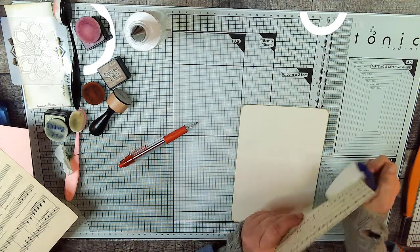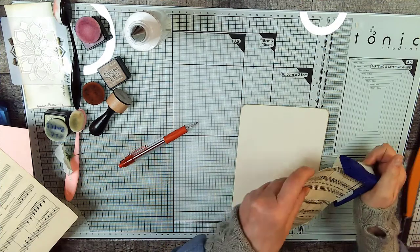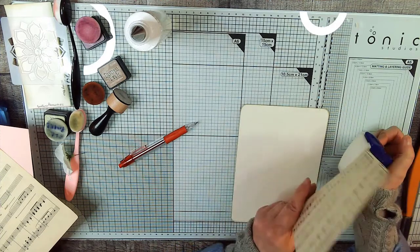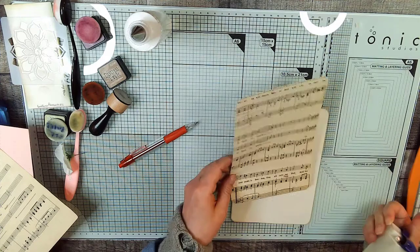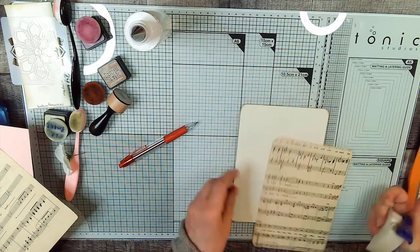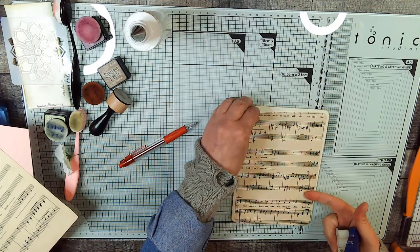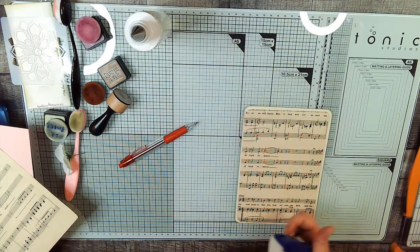Not talking very loud, am I? Sorry about that. Kind of muttering to myself. This is how I work when I'm working by myself. Just kind of mutter to myself.